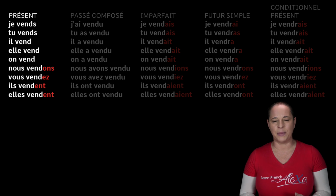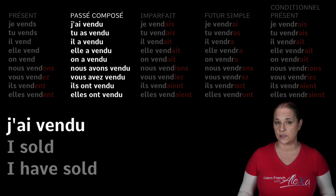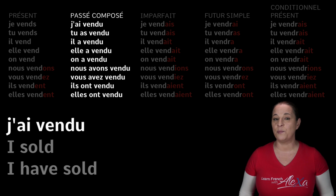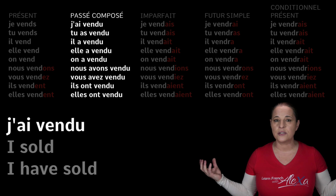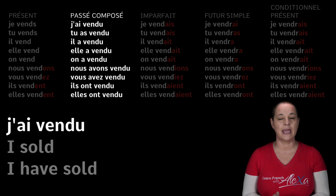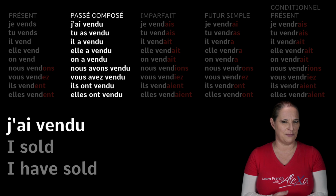Now let's have a look at the passé composé. As you know, we want to say I have sold or I sold, okay? In order to do this, we need to have the past participle of the verb vendre. Well, it is vendu. Quite a lot of the third group verbs will not sound or look the same in their past participle form. Vendre, vendu is a little bit the same. So try to remember this, vendu.